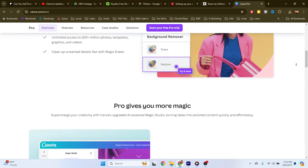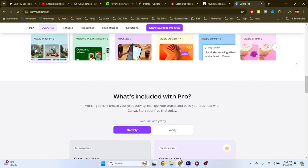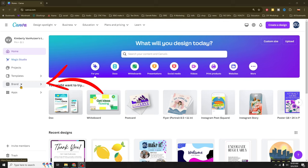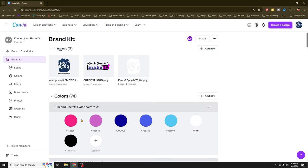There's so many features that come along with the Pro version, and especially if you're going to create all of your marketing materials using Canva, you'll definitely want that Pro version. So we're going to click on brand. And then in here, you can see we already have the brand kit for K&G Make It. With this one, we have several logos uploaded, one with the white splash, one with the blue splash, and then, of course, our traditional logo that has all of our colors.